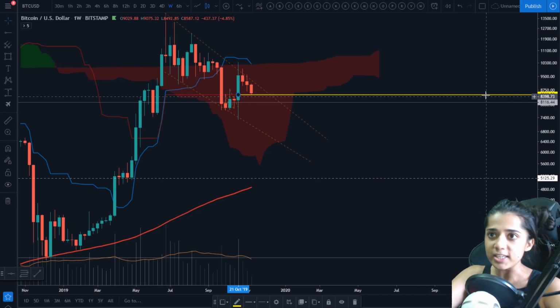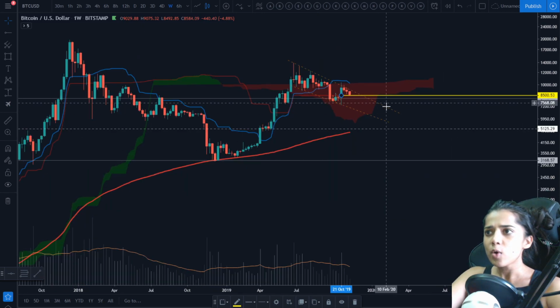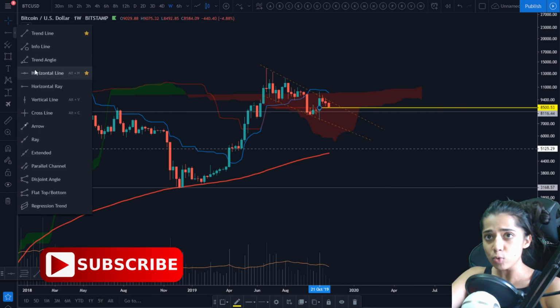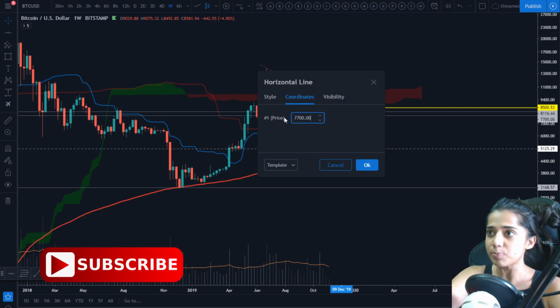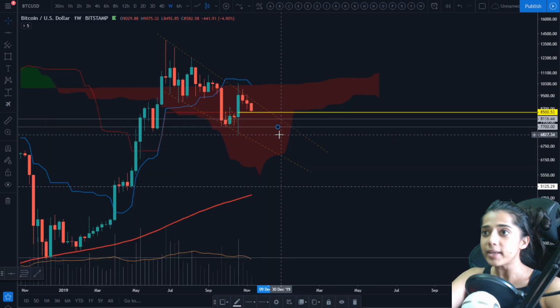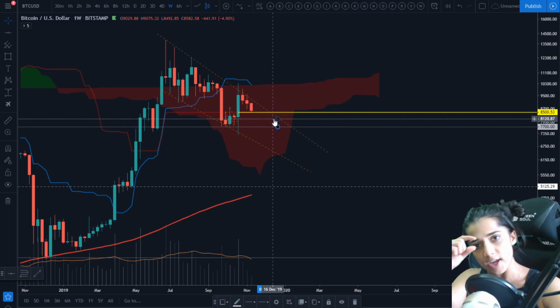Because if we break, the next level that we are looking at is right here. We have the 8,000 level, 8,200, and I believe right underneath that we have 7,700. Those are the levels that we have underneath us right now, and those are the levels you need to keep an eye on in case BTC does break. We had already tested those levels when we were consolidating in this phase right here. But if we break this Kijun, chances are we're coming all the way back there again. That is our next range of support.